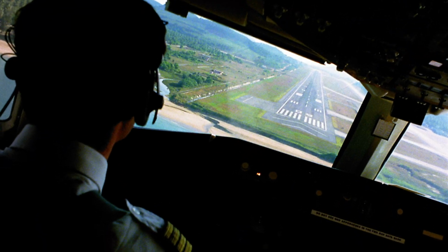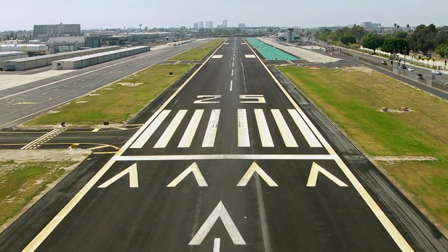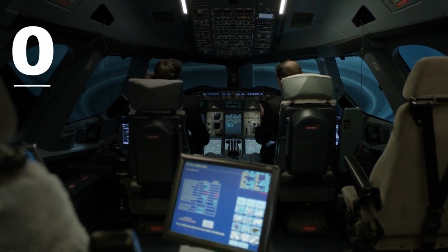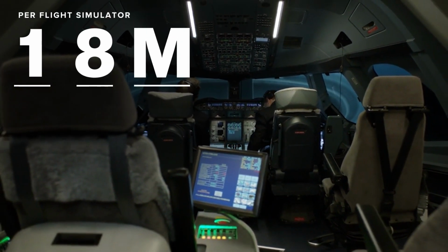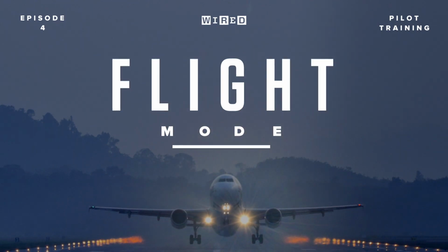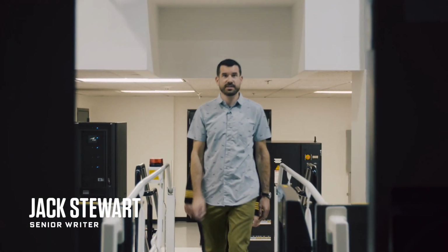But if the worst does happen, rest assured that no matter what the emergency, your pilot is ready and has practiced for this moment over and over again. Pilots typically have to put in 8 hours every 9 months in a simulator like this one, which can cost $18 million each. Today, we're going to fly one.